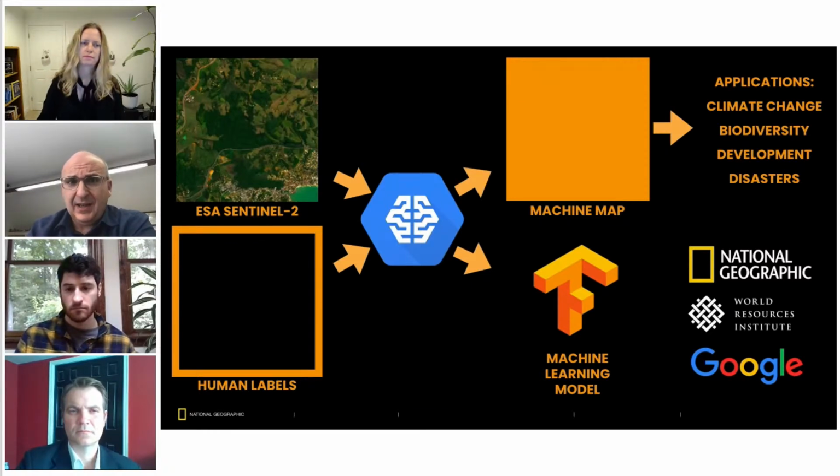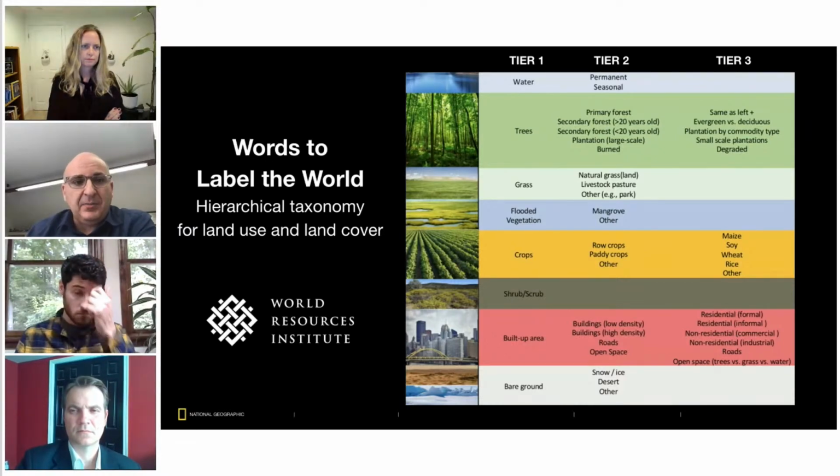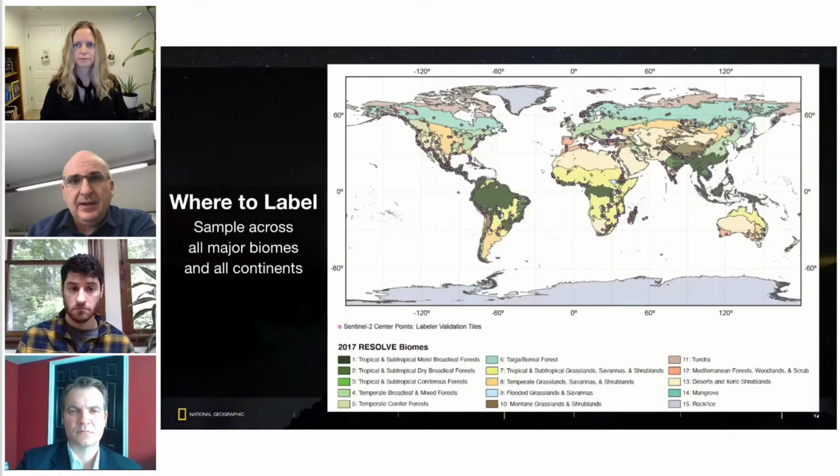To make the training labels, you also need to have a very good idea about what you're trying to map. So our colleagues at World Resources Institute actually helped come up with a list of the words we want to use to label the world, more formally a hierarchical taxonomy of land use and land cover types. And we've been focused for the current work over the last 2 years on what we call the Tier 1 categories, basic land cover categories, which have just never been mapped over the world surface at 10 meters per pixel.